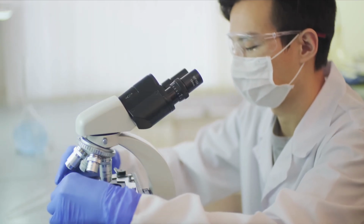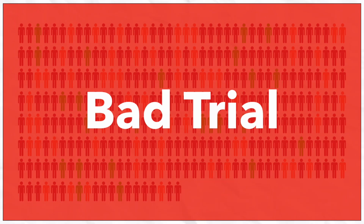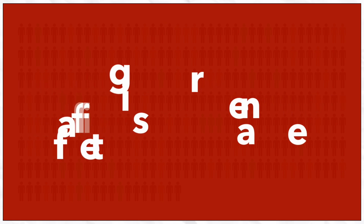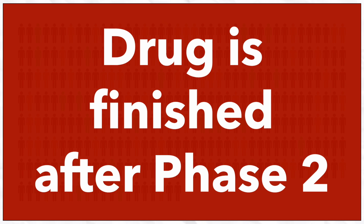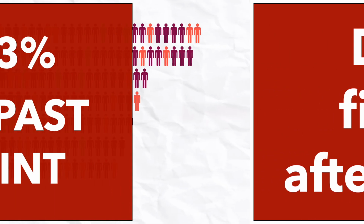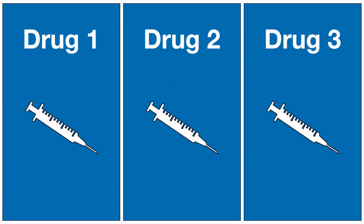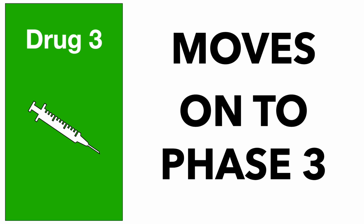When the researchers are analyzing the data, if it appears the drug just does not have much effect at all on the disease, or if the side effects appear to outweigh the treatment on a large portion of participants, because again, they now have a much larger sample size to monitor, then they usually will kill the drug in phase 2. It does not move on to the next phase. In this phase, only about 33%, or 1/3, of drugs being tested do pass and move on to the last phase of the trials.